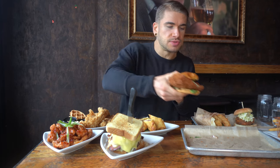So let us dive into these milkshakes here. Let me just get rid of this plate, clean this up a little bit. Let's try out these vegan milkshakes. All right, so this is awesome. Like I said, I was not expecting to get the milkshakes, but I guess we'll have some dessert. We'll try them out. So vegan milkshakes, guys: s'mores and cookie monster.